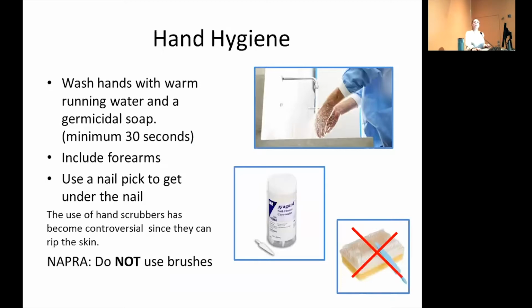So there's been much discussion about the scrub brushes that we use and that many pharmacy departments use. And NAPRA has decided that they are a no-no because they can rip up the skin, and so they are no longer acceptable. So if you still have those scrub brushes wherever you're scrubbing in, you can toss them.